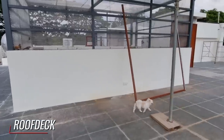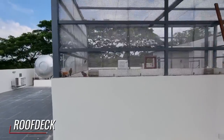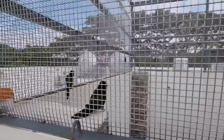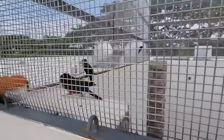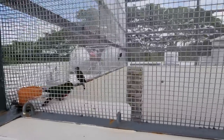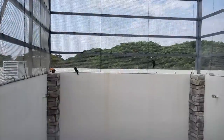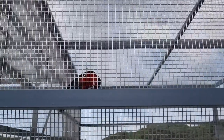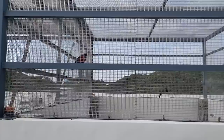Guys, just here on the roof deck with Sahara. And you conures are too good. You guys are too good. You are masters at flying up here now. I love the sounds they make when they're up here. Are you bopping your head? You listening to music? So good. Come this way. Come, come, come. I want to see them fly across. Come, come, come. Yes. Oh, you guys are so good. Yes. You guys are so, so good. Good birds.